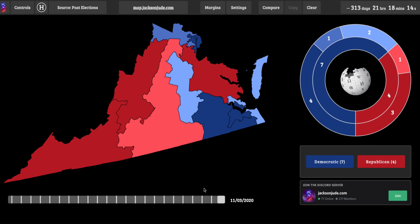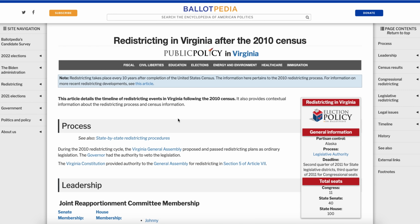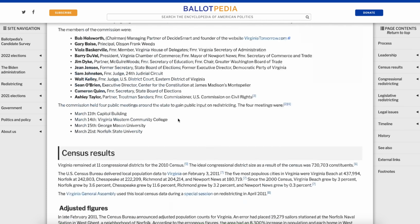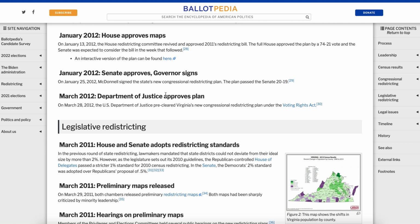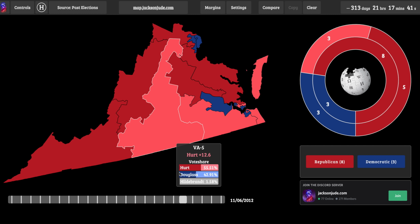In fact, if you take a look at the 2012 map, and this is the map that was drawn immediately following the 2010 census year, Republicans had control. In fact, there's a whole process that they went through in order to subvert Democrats having the advantage because they held control of the Senate but lost it. So the Republicans decided to push it off into 2012 after the new state Senate was inaugurated, meaning they had a total control over the redistricting process. But looking at the map here, you had 8-3 in the advantage for the Republican Party, and they were winning in some of these districts by pretty substantial margins.